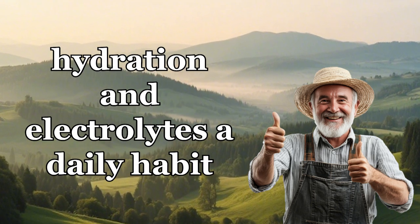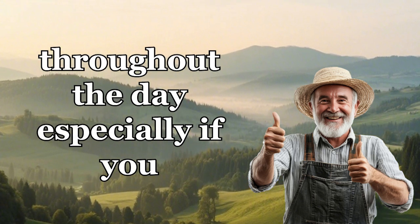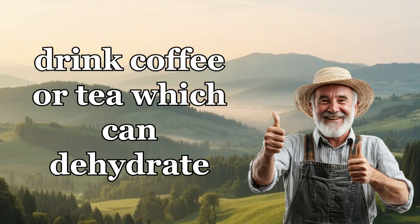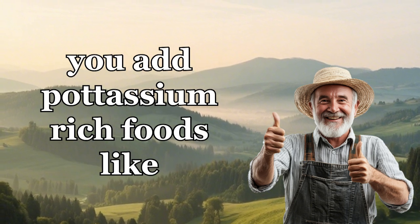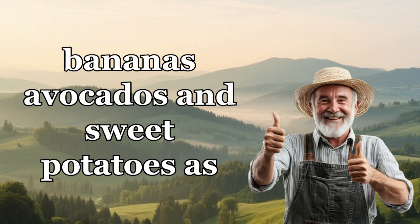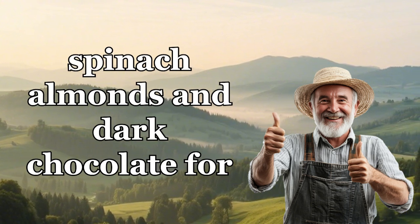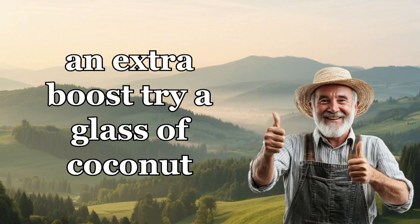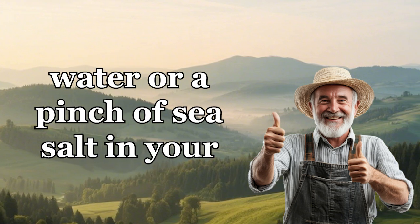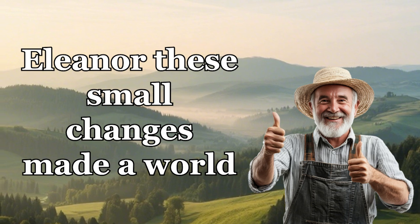Make hydration and electrolytes a daily habit. Start by drinking plenty of water throughout the day, especially if you drink coffee or tea, which can dehydrate you. Add potassium-rich foods like bananas, avocados, and sweet potatoes, as well as magnesium-rich options like spinach, almonds, and dark chocolate. For an extra boost, try a glass of coconut water or a pinch of sea salt in your water to help replenish electrolytes.